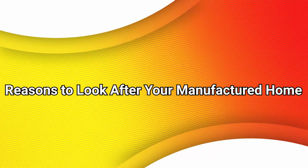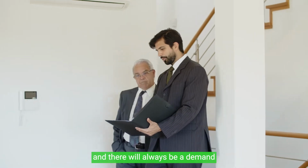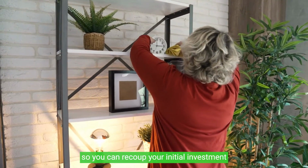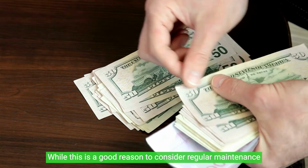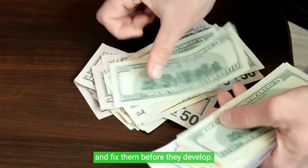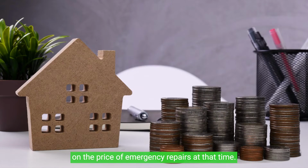Reasons to look after your manufactured home. Mobile homes are very attractive to first-time buyers on a budget, and there will always be a demand for these properties. If you look after your home, you can help maintain its value so you can recoup your initial investment and make a profit. While this is a good reason to consider regular maintenance, you can also help identify problems in the early stages and fix them before they develop.